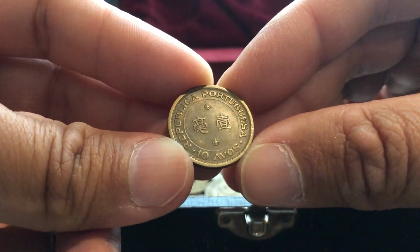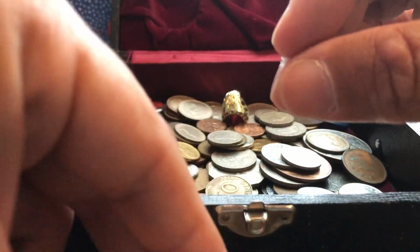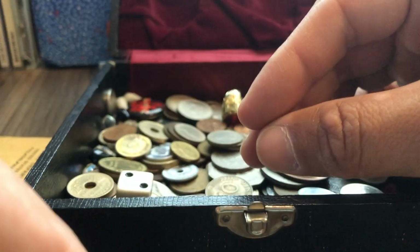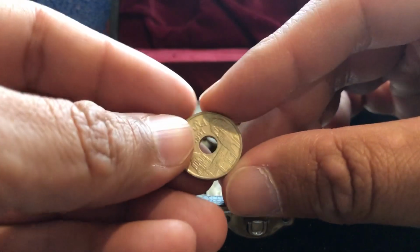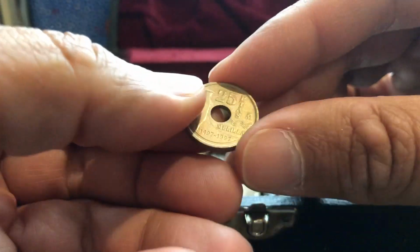Oh, Portuguese, whoops. Let's try another one. That looks Canadian, 1962 Canadian. Some dice in case you want to gamble. Here's one of these coins with a hole, 1997, Spain.